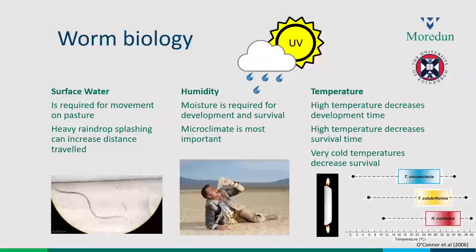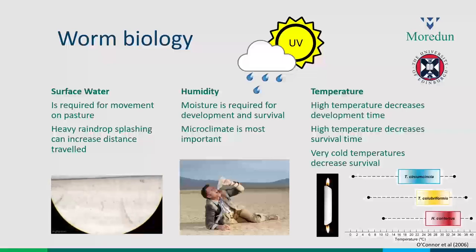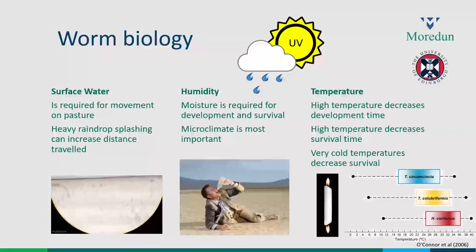I put a picture of a candle burning at both ends at the bottom there. I said at the start, these worms have a limited supply of energy once they're in their third life stage. Their metabolism is essentially a chemical reaction, and the higher the temperature, the quicker that reaction occurs. They're not able to regulate that themselves because they're cold-blooded. So although at higher temperatures they develop more quickly, they also die more quickly because they burn through their food stores. That's going to be important when we talk about rotations and things like that.